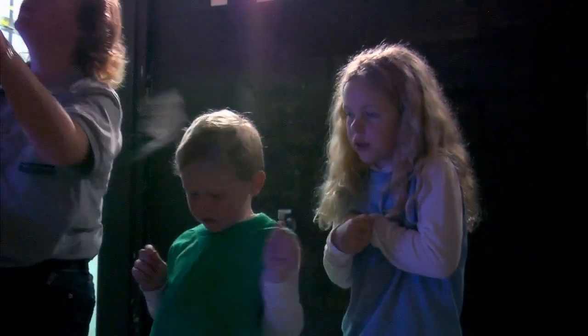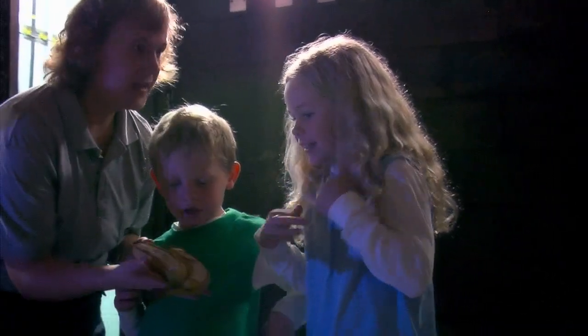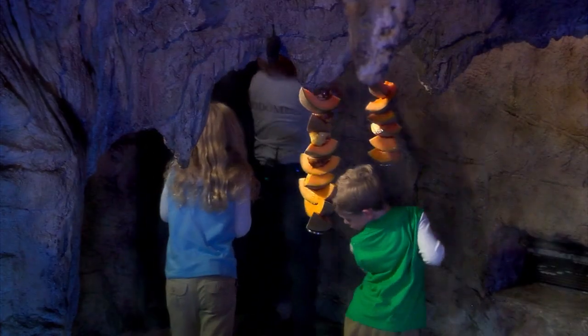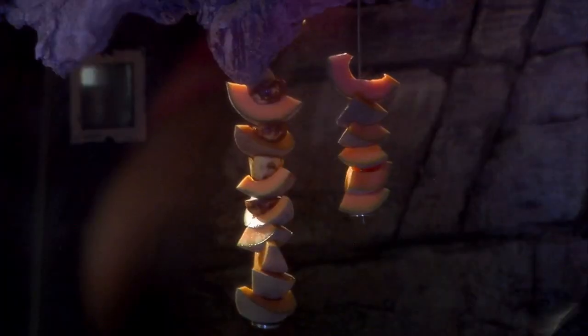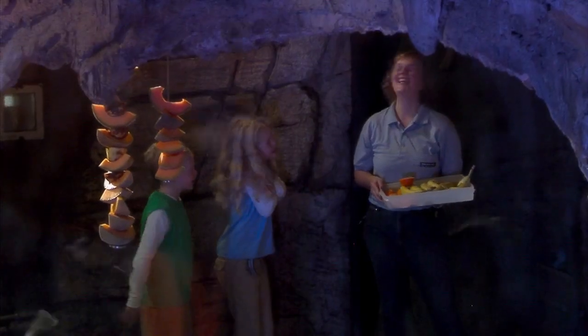Cantaloupe and apples. Pears and apples. Sometimes papaya. And look, banana. Come with me. We put some fruit on the wall for the bats to eat. Some people think bats can't see, but they can, just not very well. Okay, time to go.